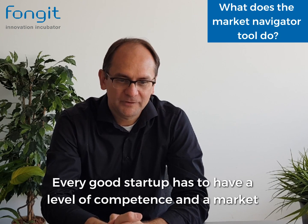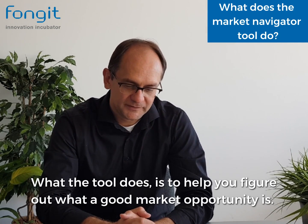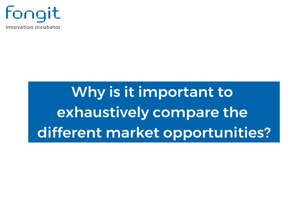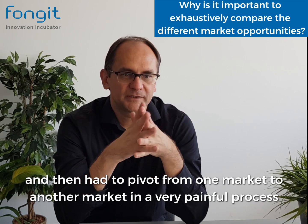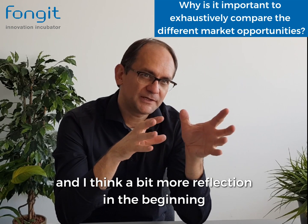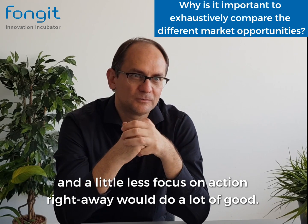Every good startup has to have a level of competence and a market that is providing them with fertile ground to grow. And what the tool does help you to is to figure out what a good market opportunity is. We've seen many startups that didn't ask that question initially and then had to pivot from one market to another market in a very painful process. And I think if a bit more reflection in the beginning and a little less focus on action right away would do a lot of good.